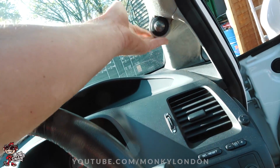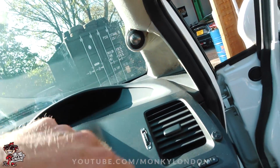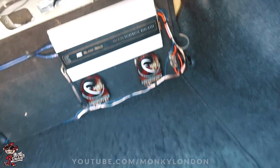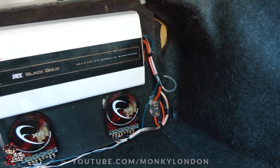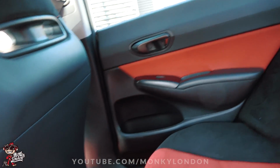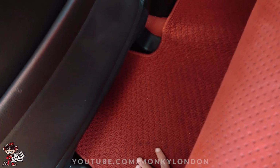Dash is all in nice condition. Dan's also put some little cheeky tweeters here in the A-pillars, and he's also put a stereo in the back as well. The stereos in these aren't too bad, but if you like your music, you're gonna like this. So he's just got a couple of crossovers there and an amplifier as well, and he's also upgraded all the speakers inside. Interior is actually in really good condition, very, very little wear, as you guys can see. All the carpets are still in nice condition.